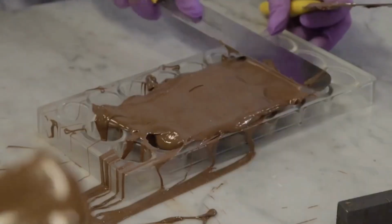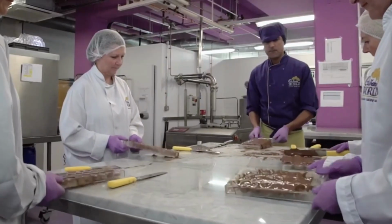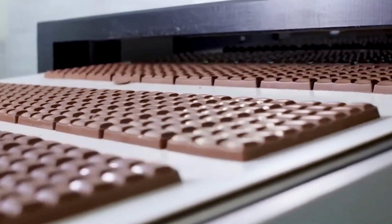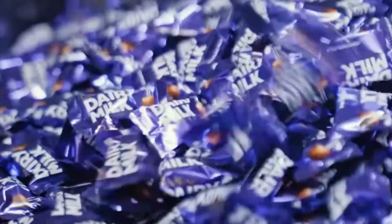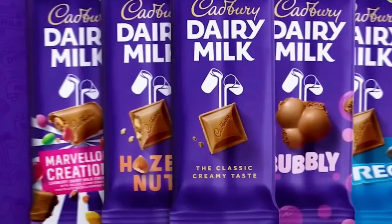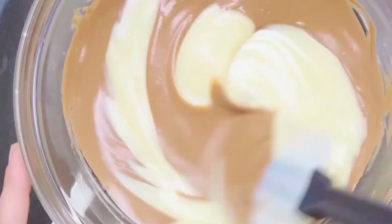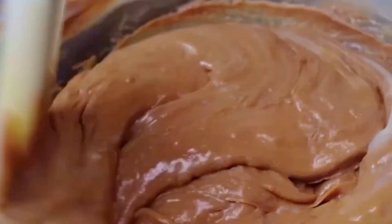From tropical cocoa plantations to ultra-modern factories where tradition meets cutting-edge technology, Cadbury transforms simple ingredients into a product that has captured hearts for generations. Today, we'll go behind the scenes of production and reveal, step by step, the secret of how a Cadbury Dairy Milk bar is born.